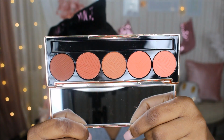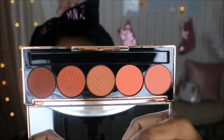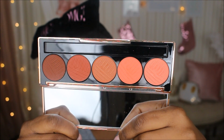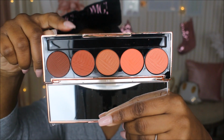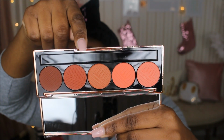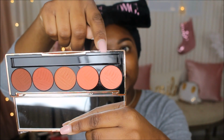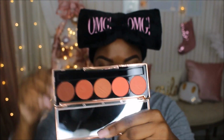These are some gorgeous colors. I really do like these little palettes. So here you go, you have Sassy Siennas. And then I'm going to show you swatches of Sassy Sienna. Well, let me just tell you the names first. So starting right here, you have Stay Sassy, Brassy, Foxy, Bossy, and Oh So Sassy. So this is just the 5 mattes in this palette.